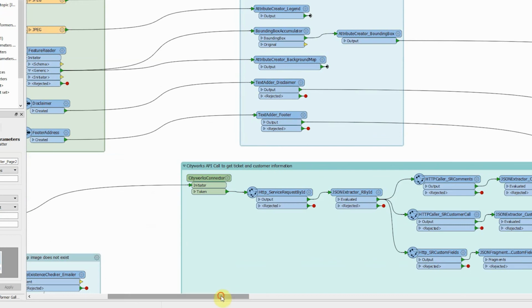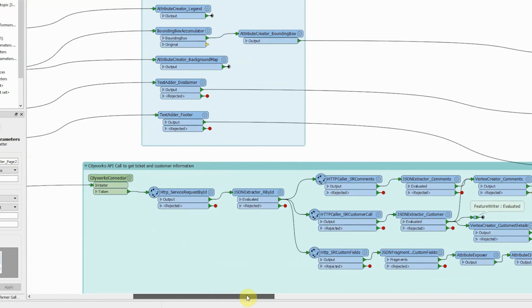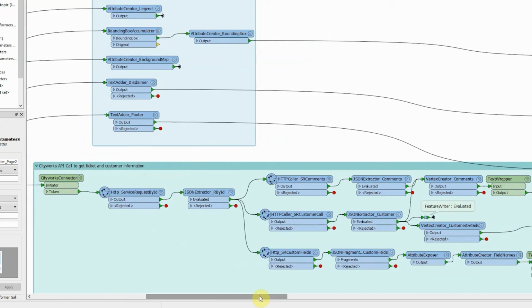This section of the workspace has all the API calls to extract the information based on the request ID. Here we see a series of HTTP callers and JSON extractors to extract the information we need. Here, we are extracting the comments, the customer information, and the custom fields of the ticket.